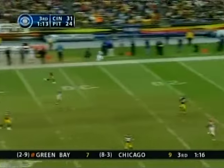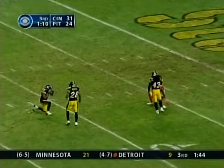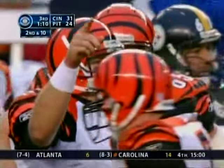Palmer back, and he lays it up for Chad Johnson. No good at the 10-yard line as the double coverage pays off Ike Taylor and Troy Polamalu.